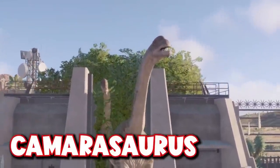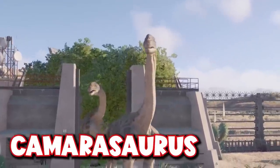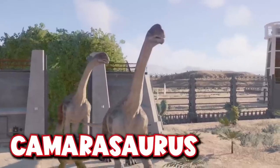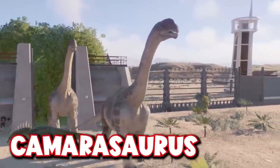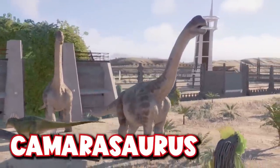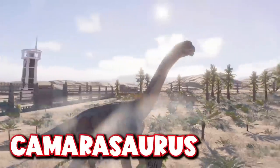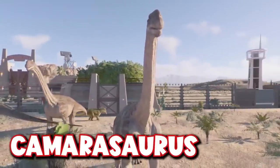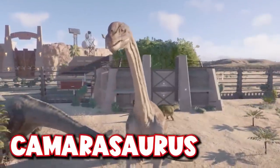Camarasaurus was a type of four-legged herbivore dinosaur and is the most common North American fossil of its kind. Its fossil remains have been found in the Morrison Formation dating to the late Jurassic period between 145 and 155 million years ago. It had a very strange head and face with a blunt nose and an arched skull that was quite square.